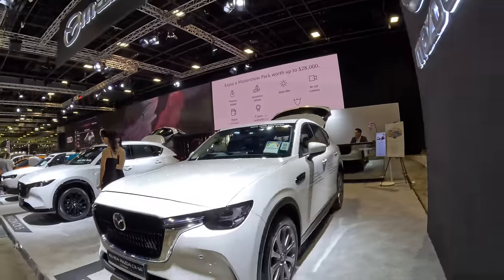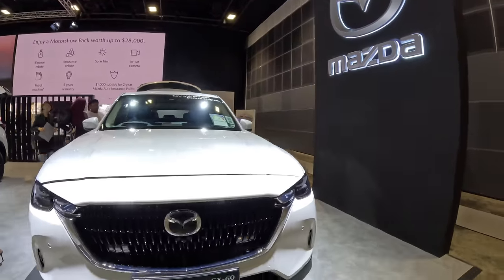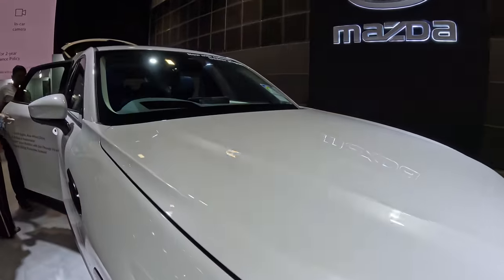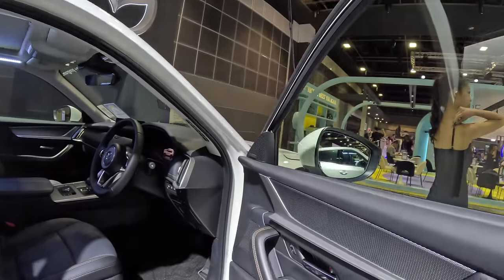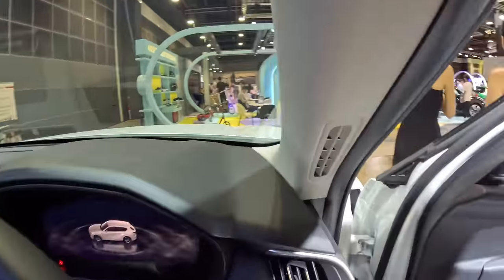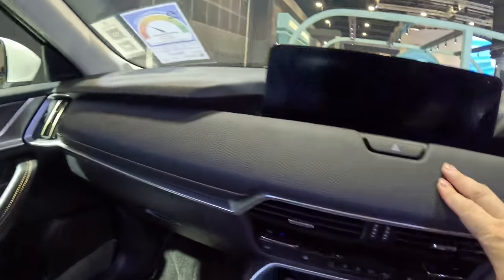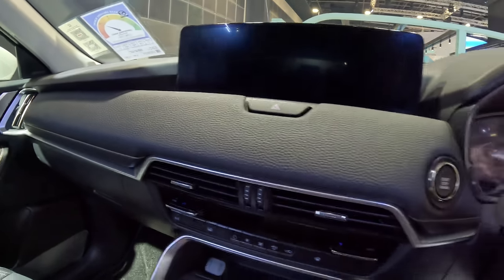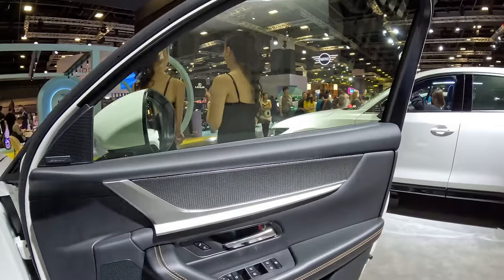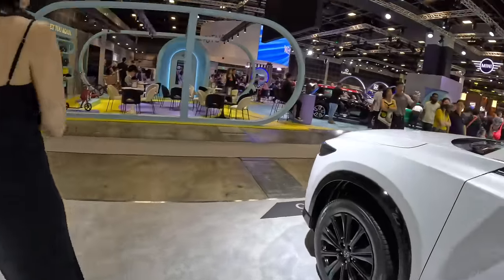So this is the luxury car. Take a look. How does a Mazda luxury car feel? Alright, I love the soft touch details. Right, that is from Mazda.